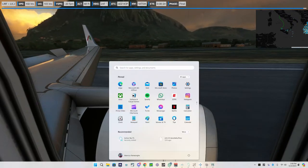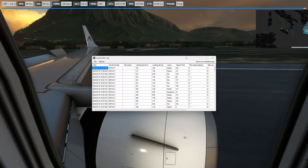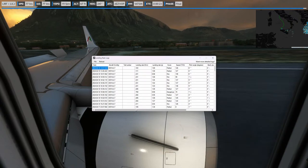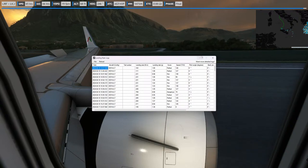We had to check the landing rate. We forgot to do that. Landing rate report. This is the guy. He is 103. Yes. 111, 103. Perfect.